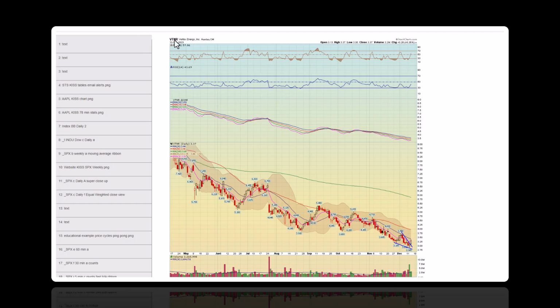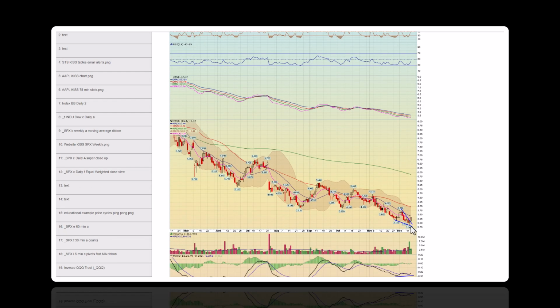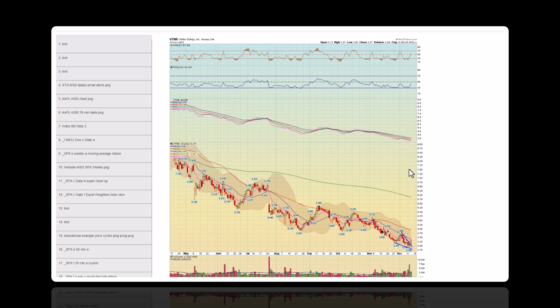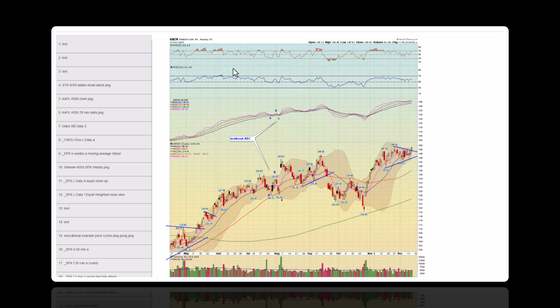Chart 69, VTNR. This is a new long idea I put out last night. I thought it was a lower risk trade because it's not at new highs. It's been selling off. You had some active divergence here. Good volume yesterday and nice pop today. Up 8.4%.